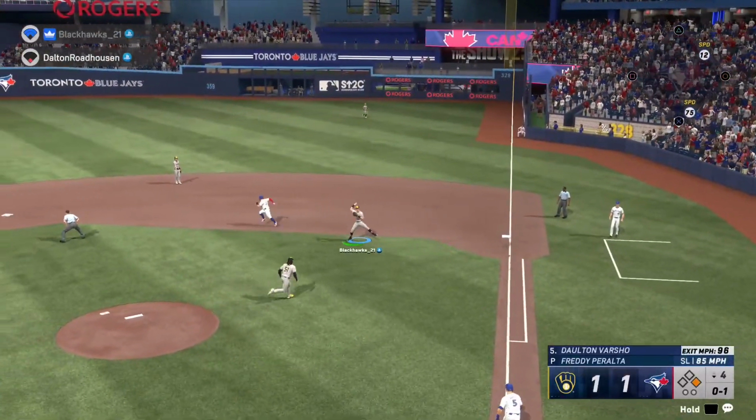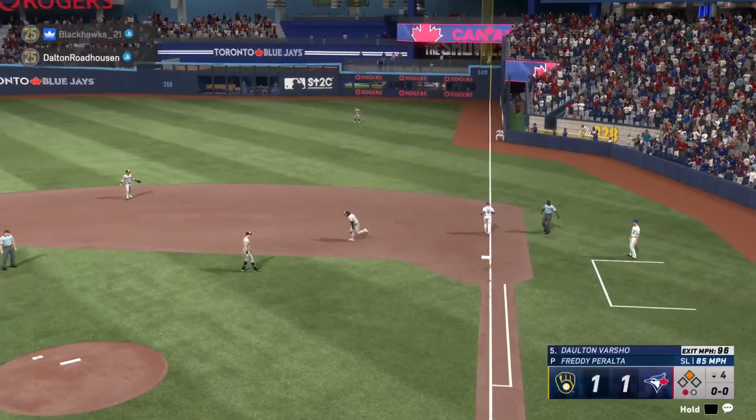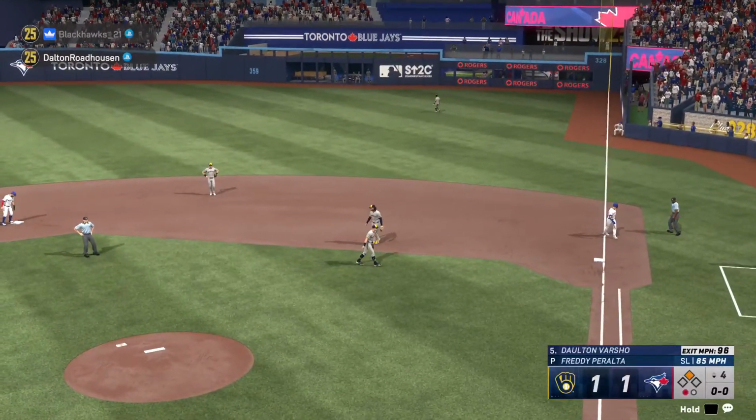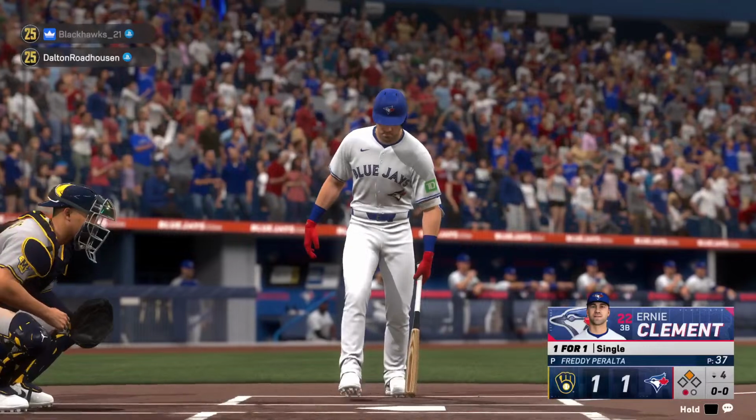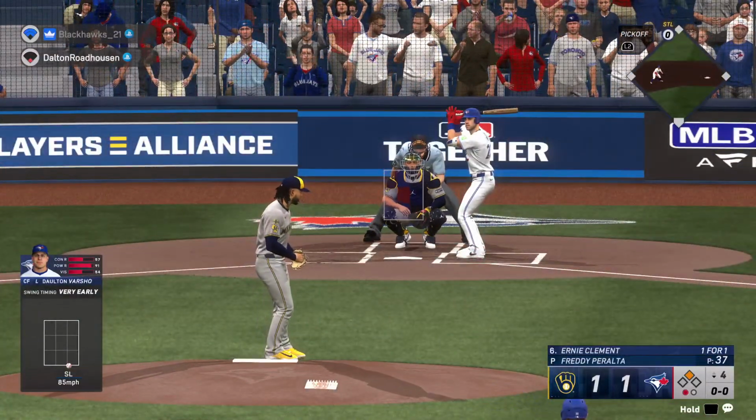On the ground, 2-ball. The flip to the pitcher covering as the pitcher brings it in for the out, and the runner advances to second. So the go-ahead run in scoring position. Ernie Clement next up for the Blue Jays.